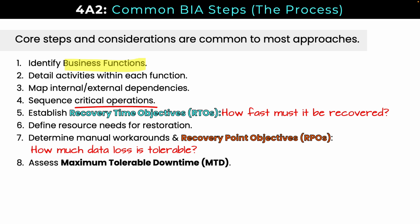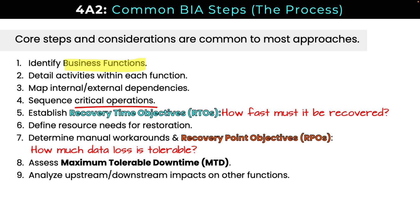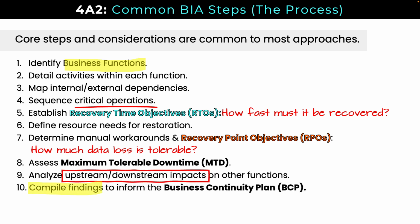We can assess at that point the maximum tolerable downtime. We can analyze upstream and downstream impacts on other functions based on those dependencies that we identified. And we can compile our findings to inform the business continuity plan.